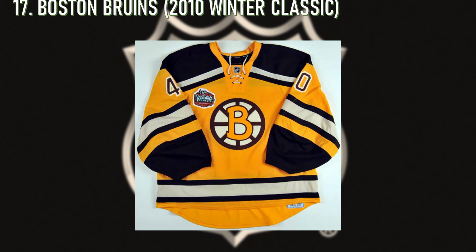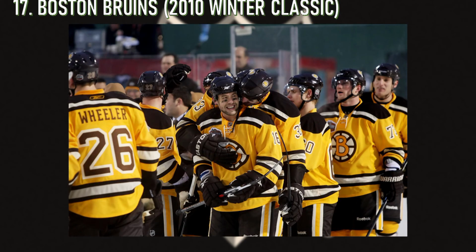17, Boston Bruins. I love this one. I love that style of the B in the spokes. I love it. I think that looks so good. And then I love the yellow of the jersey. And then there's Sturm and Chara. Blake Wheeler when he was on the Bruins. Imagine if he was still there. But anyway, yeah. I just love it. I love the yellow. I love that B logo. I think that looks so good.